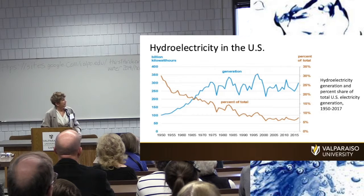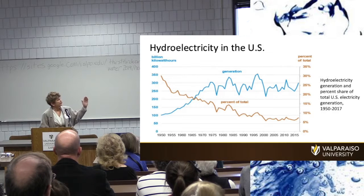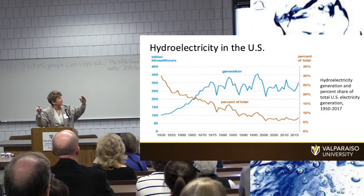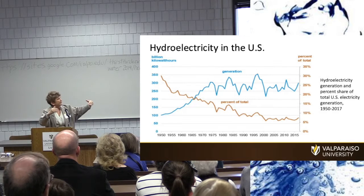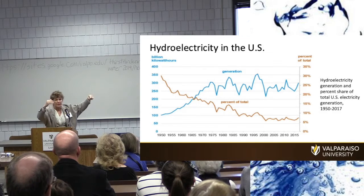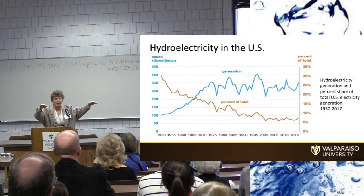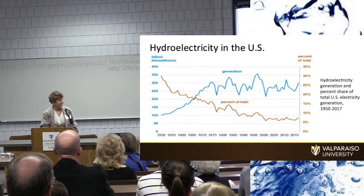Another graph to take a look at here. This actually goes from 1950 to 2017. This shows that we've had this progression upwards. We've had a few dips over the years. And then if you look at the percentage of hydro in terms of all of the sources of electrical generation, you're going downwards. All right, so again, we're topping off here with hydro. And the question is why? Why are we doing that?